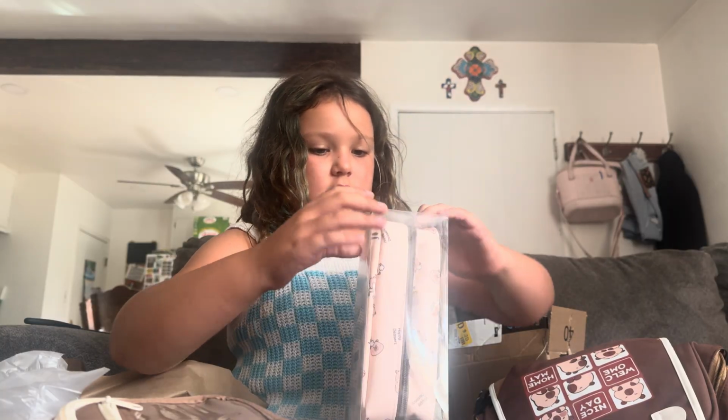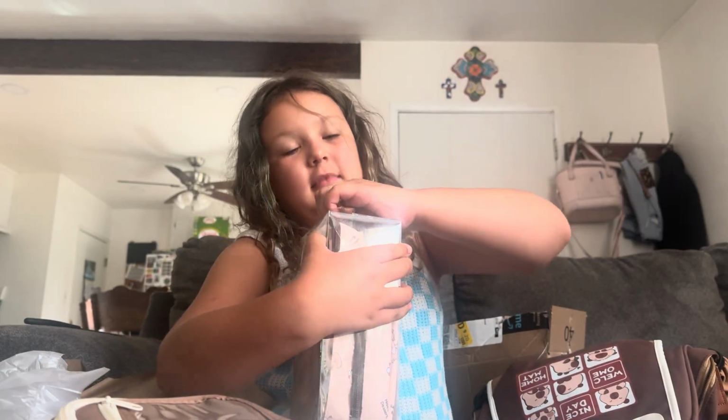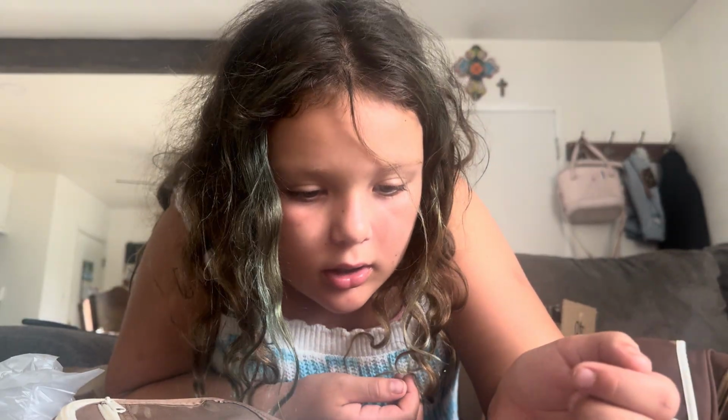I might. Can't actually help. My mom just opened it. Oh, Capybara stationery safe. So I start next week. I'm not doing it again. And okay, so I am going to wait till my mom's done opening that.